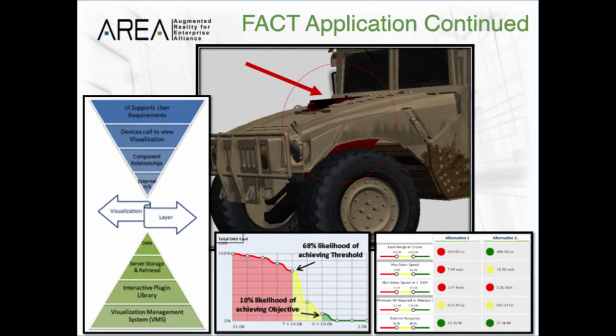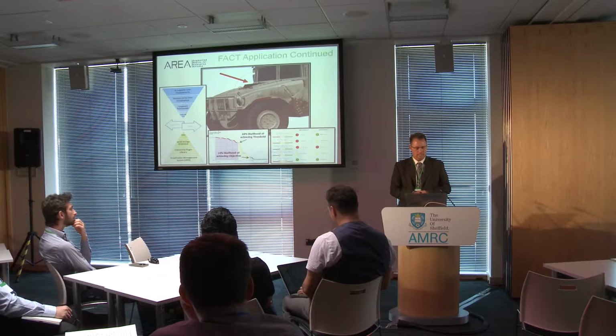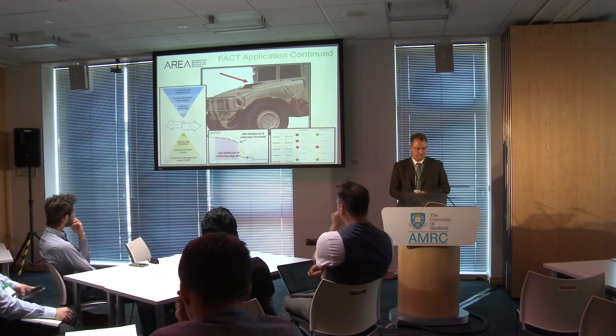We want to look at 10 different engine types. And so we have the ability to look at thresholds versus objectives. We give it a stoplight chart. And again, I'm queuing this up because once we get so far down here, it's stuck in this system and we can't get it out for anyone to use or to get feedback from the end user.